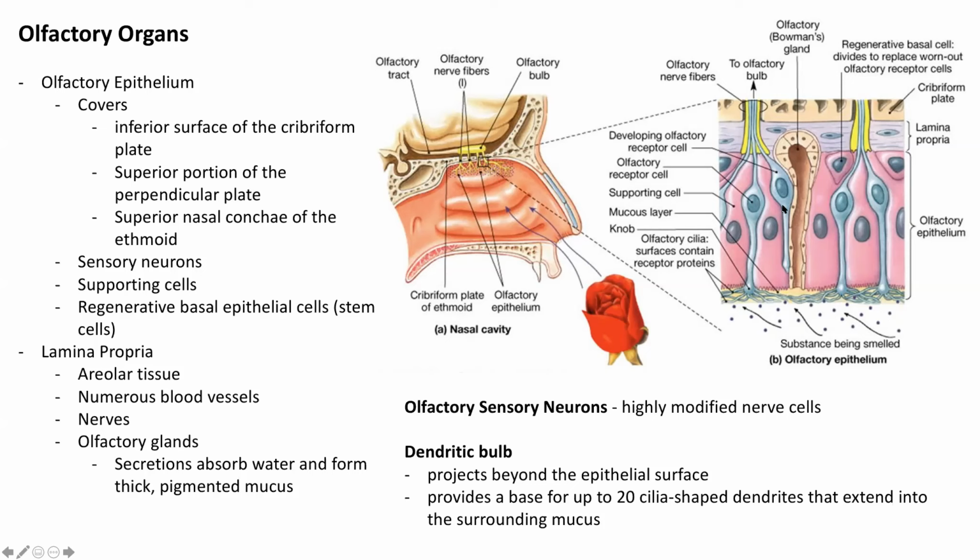This epithelial layer has a couple different cells. We have the basal cells here. These are the stem cells that divide into daughter cells. We have supporting cells here, these pink cells, and then we have the actual receptor cells. These receptor cells come together to form these olfactory nerve fibers. Like I already said, these receptor cells end at this dendritic bulb that projects past the epithelial cells and extends cilia-like dendrites out into the surrounding mucus, where the odorants are attracted. The odorants attach here to the receptor proteins and stimulate these receptor cells, which stimulates the nerve. The nerve goes and synapses at this olfactory bulb.